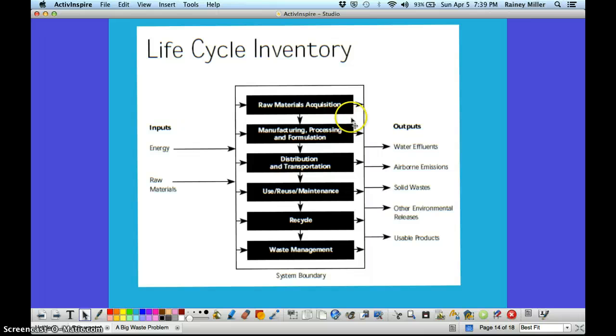So we get the raw materials, we manufacture it, we have to distribute and transport it, we have to use it in however way, and then we have a choice. We either put it into solid waste, or we can put it into recycling. Now, recycling is not always perfect, because you do create waste whenever you recycle, and the material that you use cannot be used for the same thing. It actually has to be downcycled into something else, but we'll get into that a little bit later.